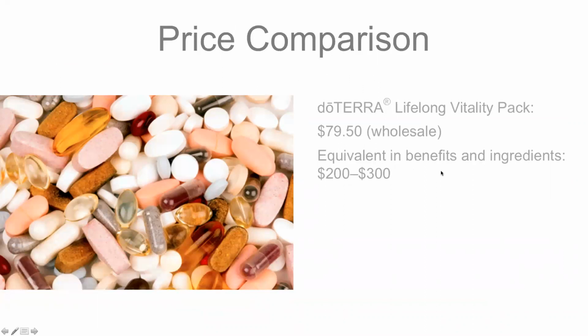So, price comparison. Our Lifelong Vitality pack, when you buy it all together, it is discounted. If you buy the bottles separately, it's a little more expensive, but if you buy them together, they've discounted the pack because they really want everybody taking them every single day. So it's $79.50 for a month's supply. They have gone out to places like GNC and priced out all the ingredients individually. You've got milk thistle, coenzyme Q10, quercetin, resveratrol, and all the different pieces in there.